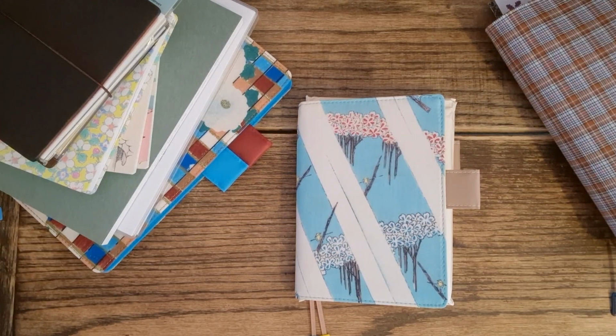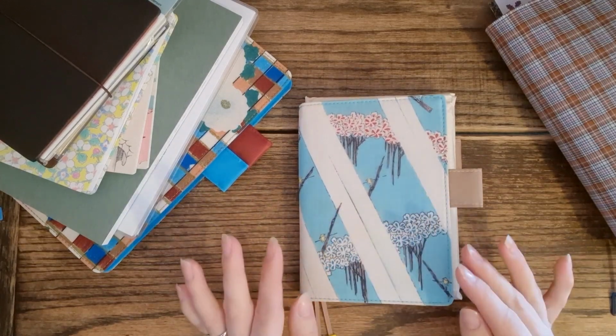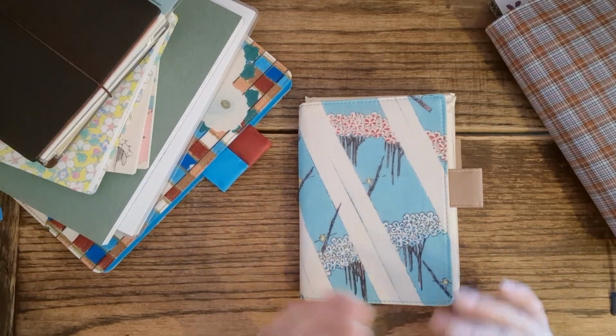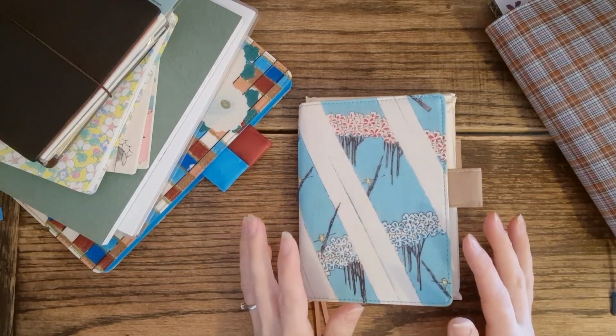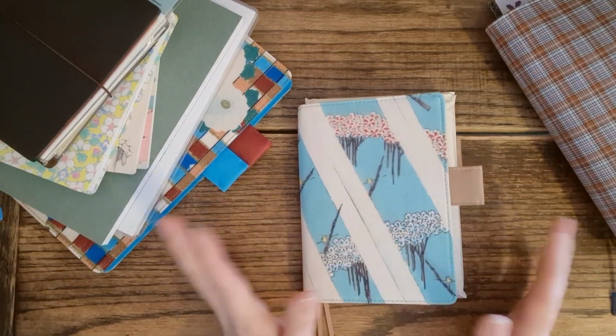So hopefully, fingers crossed, this is it now and I won't change my mind. I know I keep saying it, but I think I'm happy. I think I'm finally happy. So I'm going to go through each one of them and explain how I'm using it. I'm not going to explain the pages in the book. I might do a separate video for maybe each one, maybe. I don't know. We'll see how it goes.